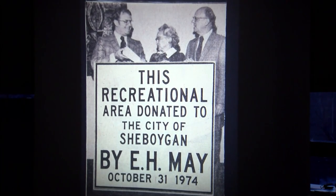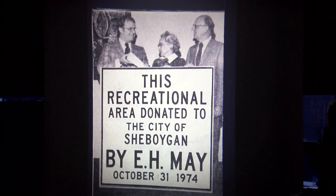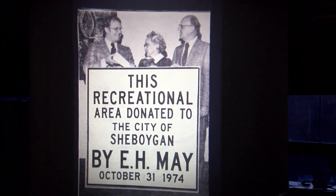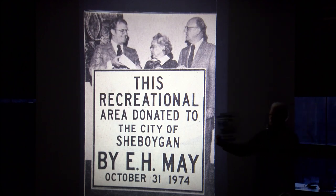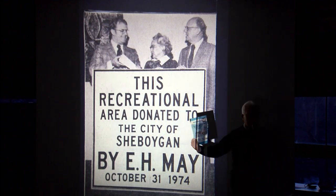So in 1974, Mr. and Mrs. May decided to donate their property and their house to the city of Sheboygan. And for those of you who have spent some time in Sheboygan, you probably know that Mr. May had a company here in town called Mayline, where they manufactured office equipment and furniture. And after we get done with this program, there's a really nice catalog that I have from his company way back when, just in case you wanted to still order something.